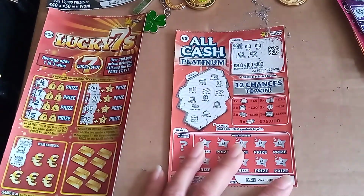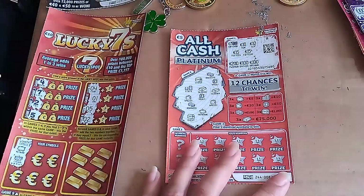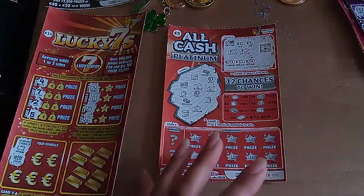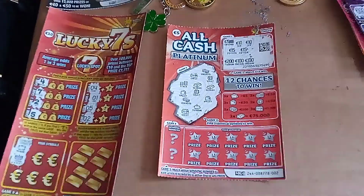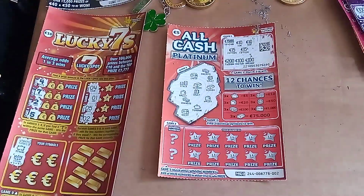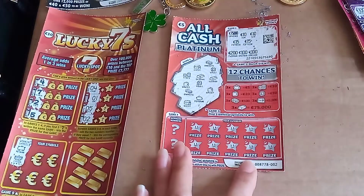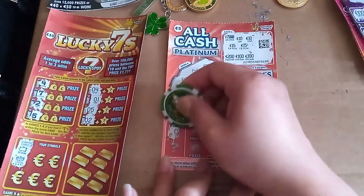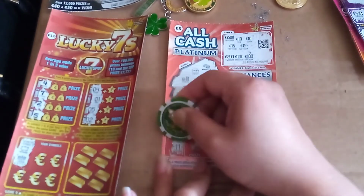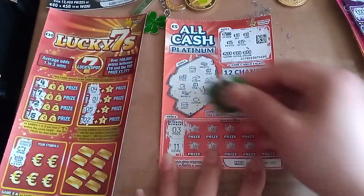If we have 3 symbols, we only have two of each: 2 gold bars, 2 banknotes, piggy wallet. Okay, let's see if we can find you some winning numbers match. So we have 3 and 11. Have 3 and 11. So let's see.